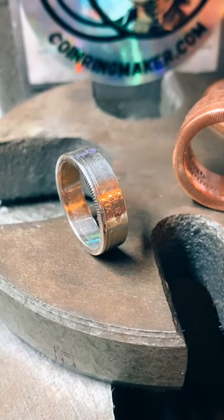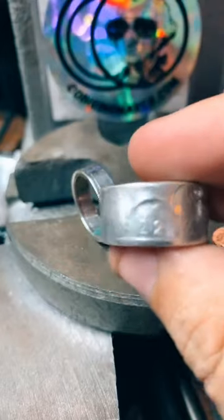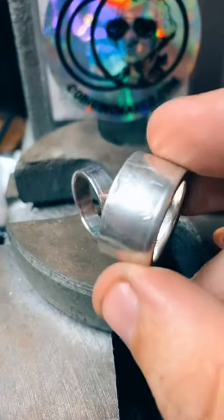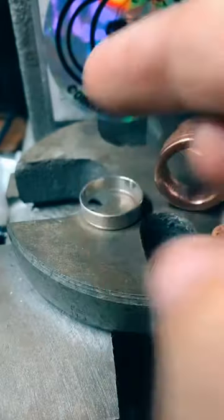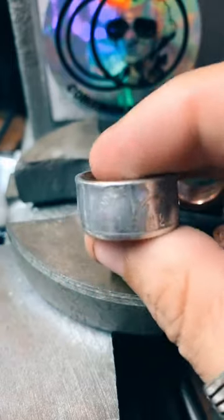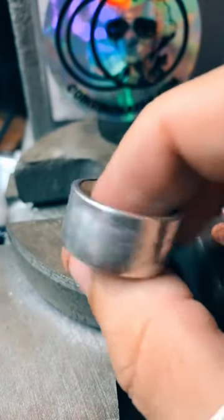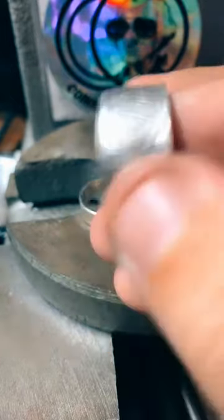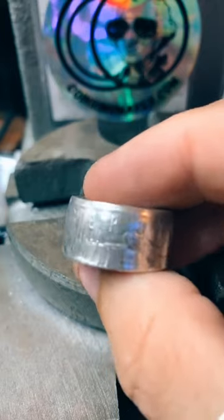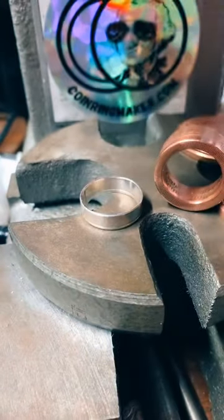Now, if you guys want something a little bit bigger, this is a peace dollar. These are also 90% silver, and these are one of my favorite rings to make as well because of how pronounced the date is on these. And you've got "In God We Trust," and then you've got Liberty really big across there too. So these come out really nice. These are really cool rings.